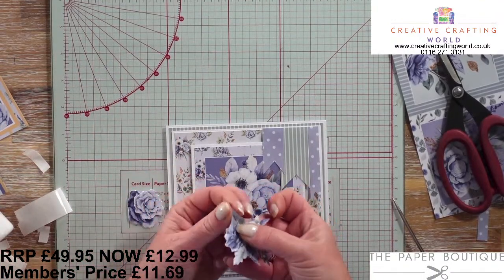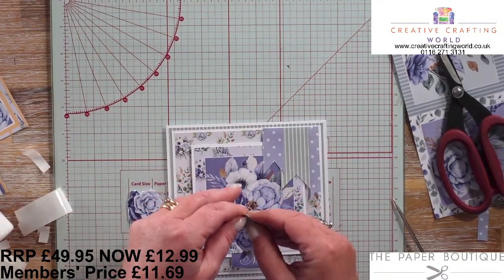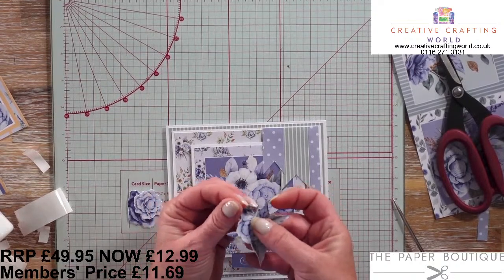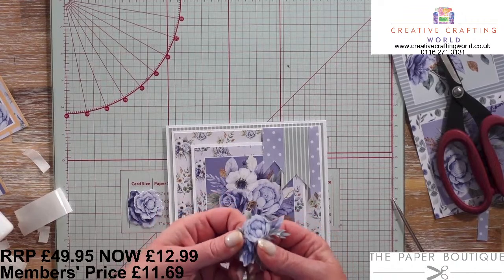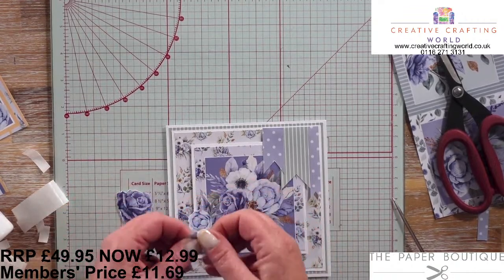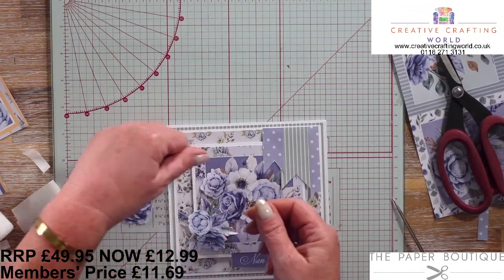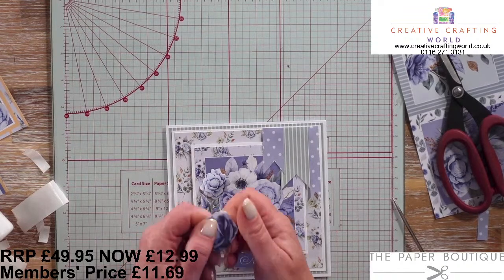So just by adding a little pinch to the papers, you can see how you can start to make these nice and 3D, and then just stretch those up a little bit. And we'll do the same again with these. So just use the heat from your thumb and your fingers just to curve them. Have we got any more? Who have we got?